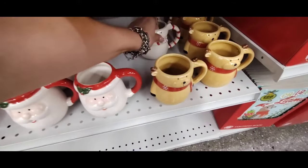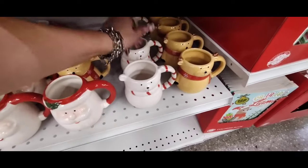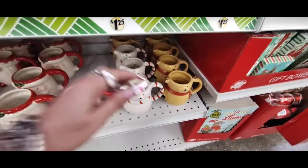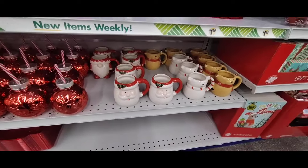Let's see... Oh, they're going to have to go out of order because there's not enough room for these guys. But they're cuties. They really, really are. Let's slide this guy over. There we go. And then we'll just slide him back. So, found those four different variations.